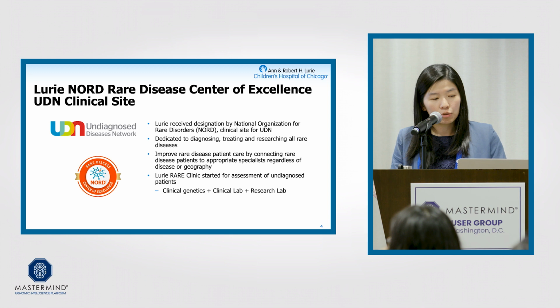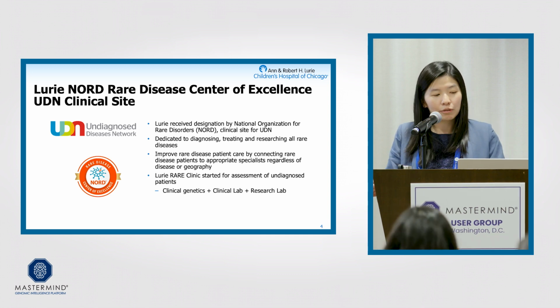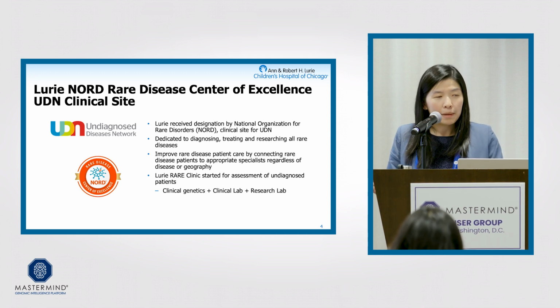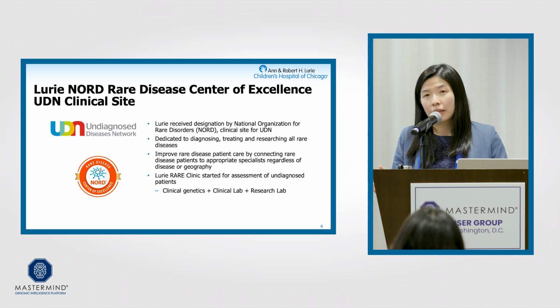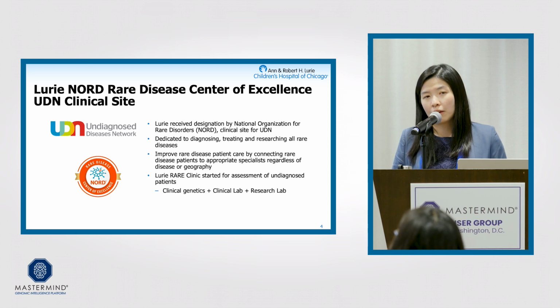But the overall goal is to be a center for diagnosing all rare disease, whether genetic or not. As part of the genetics lab at Lurie, our focus is trying to answer the questions for rare genetic conditions and improve the care of these patients with rare disease. At Lurie, we have a clinical genetics team made up of our geneticists and genetic counselors, the clinical lab that does the testing, and a research lab that can collaborate and come up with this rare consortium, which is a team of people looking at how we can generate a diagnosis for these patients with rare conditions.